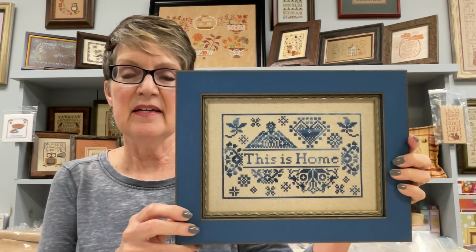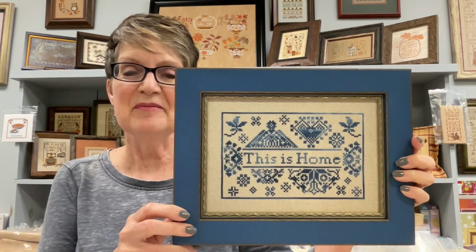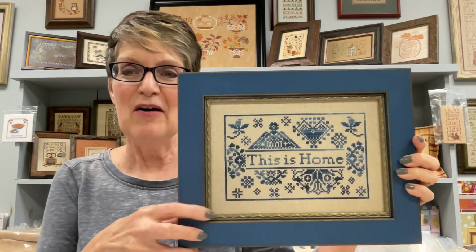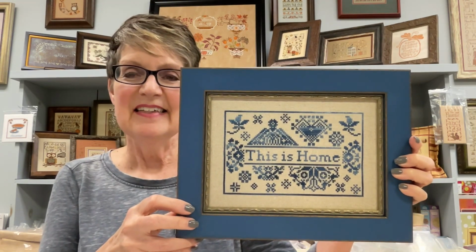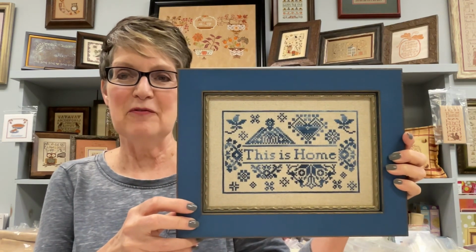And I used Water Lilies from Caron Collection as the silk, and I just love it. I love how the fillet dresses it up a little bit, and the blue frame just will look perfect in my house. So this was a really fun stitch. This Is Home is on her website. If any of these free charts are ever hard to find, you can go back to the video at the end of February or beginning of March whenever I did my recap, and I actually have all the links to all the free charts that I showed.